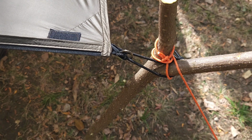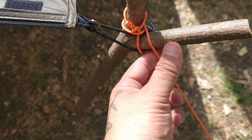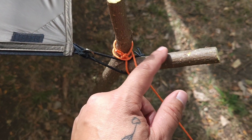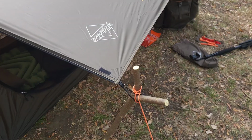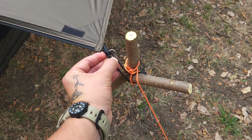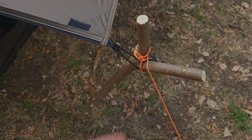What I've done here is I've taken the shock cord and ran it around one side of this fork. I ran a bowline around the other side of this forked branch and just simply wrapped it around a couple times using the guy line and ran it to a tent stake. And I've done that on both sides. These could also be used with trekking poles as well, which is a great option. And these O-rings would make that very easy to do.